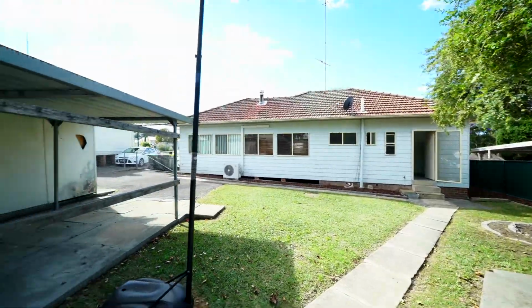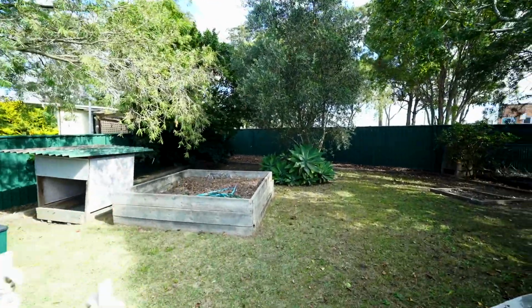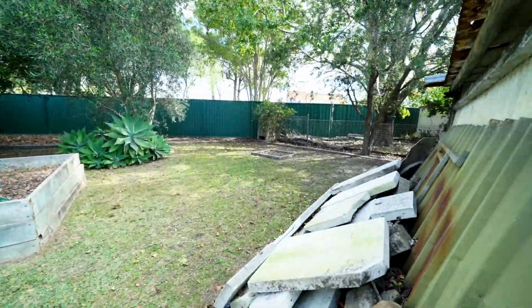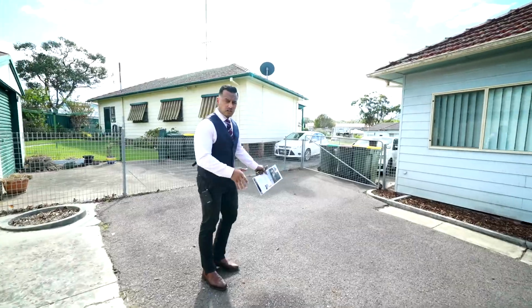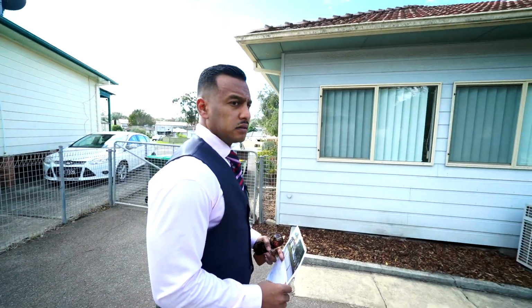So we could get rid of all of this stuff here. All of this will create so much more space. We've got great side access for our granny flat, in and out of here and inside access.